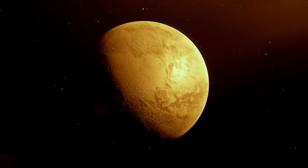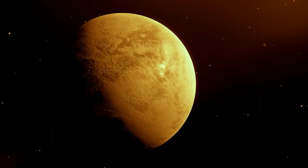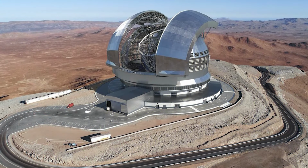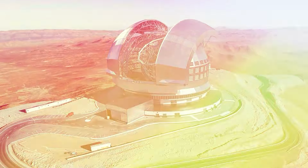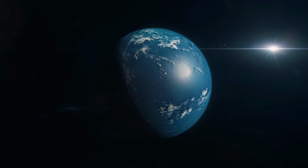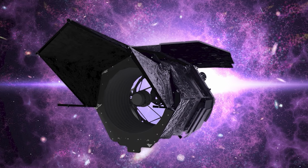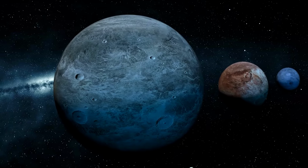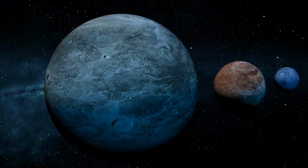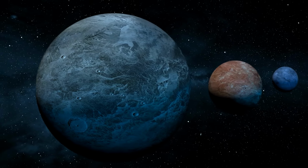And beyond James Webb, new observatories are in development that will enhance our ability to study exoplanets. The Extremely Large Telescope, currently under construction in Chile, will be able to directly image some exoplanets and analyze their atmospheres. NASA's Nancy Grace Roman Space Telescope, set to launch in the mid-2020s, will conduct a survey of exoplanetary systems and search for free-floating planets, expanding our understanding of planet formation and habitability.